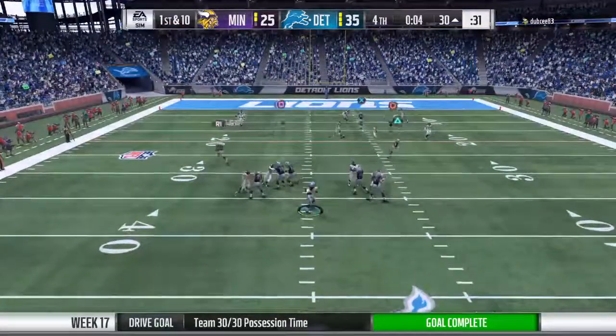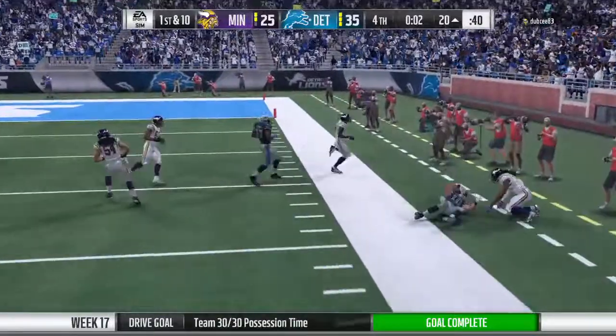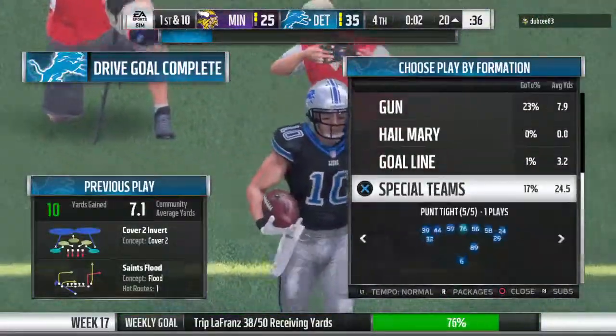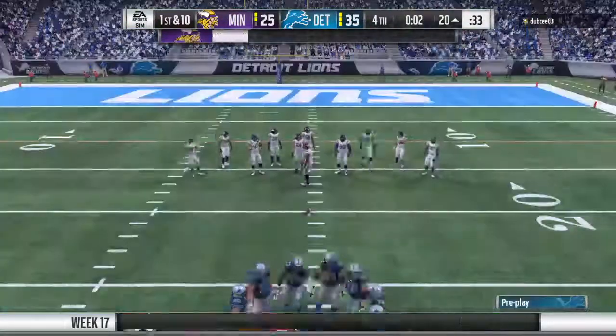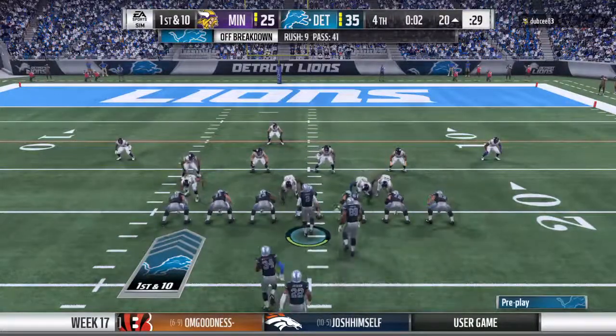He'll drop to throw. Throwing right, and that's complete. 10 more there and another first down. These guys are running offense like you drive. The pedal is down, stomp down. How about that? Back-to-back completions. They are rolling. So much for being conservative and running that football.